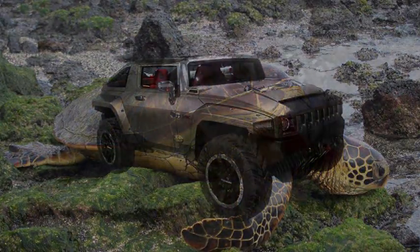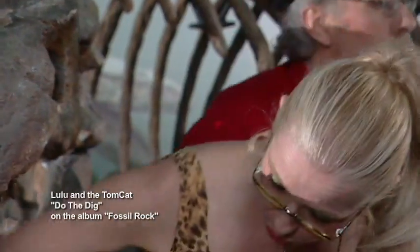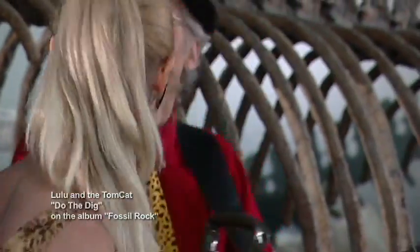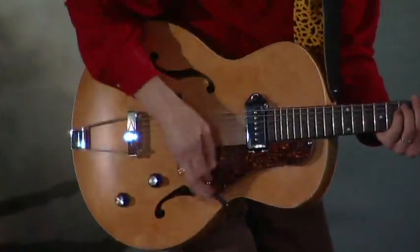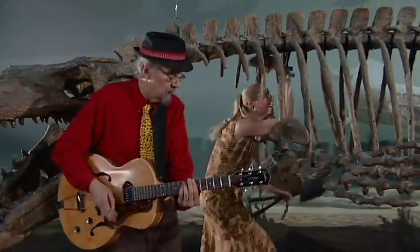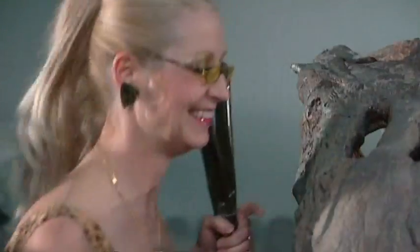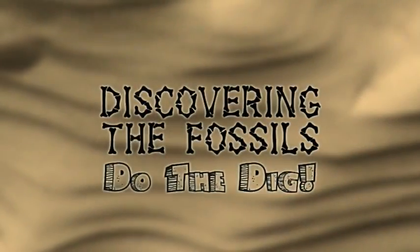Fossil hunting's fun to do. You can find some fossils too. Do the dig and find.